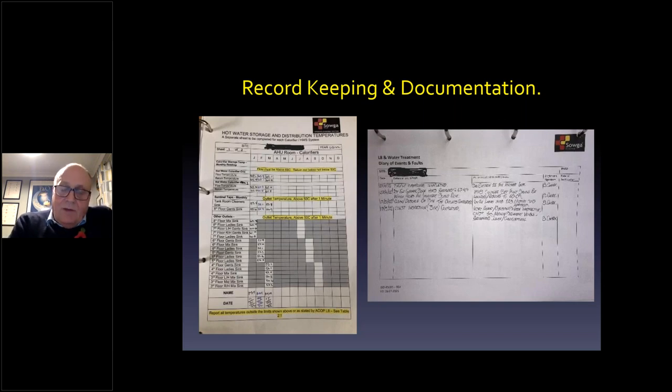Also a part of that would be the documentation for all the samples that you've taken, showing where you've taken them from, and showing with your sample plan that you have carried out monitoring across the whole of the building. I believe that's the last slide, Julia.